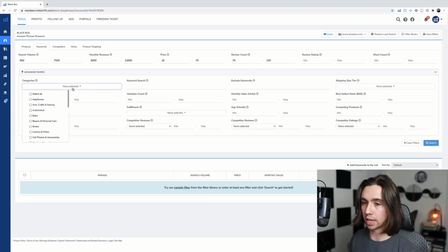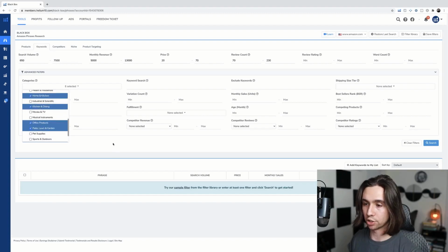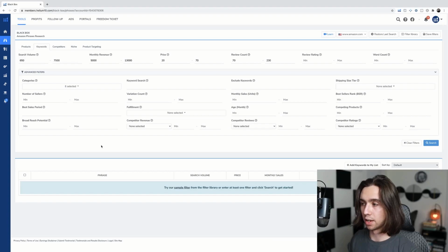We will move over to categories and we'll select some here. We'll go arts, crafts, and sewing. Come down here, tools and home improvement, work our way up, I guess. Patio, lawn, and garden, office products, kitchen, dining, home and kitchen. Do something like that. And then we will run that.